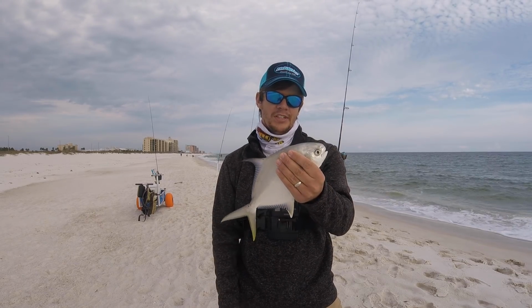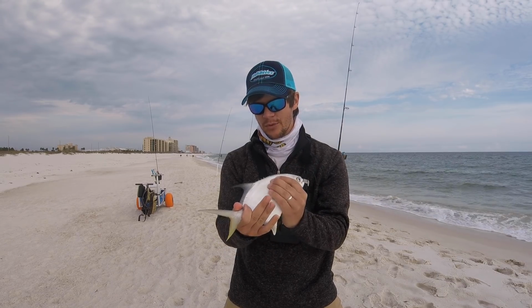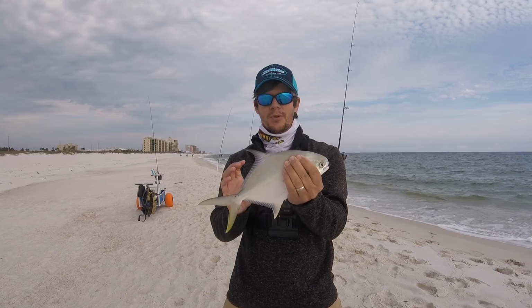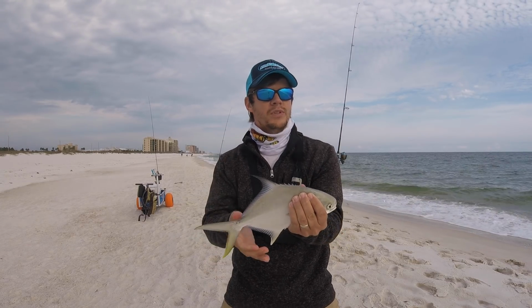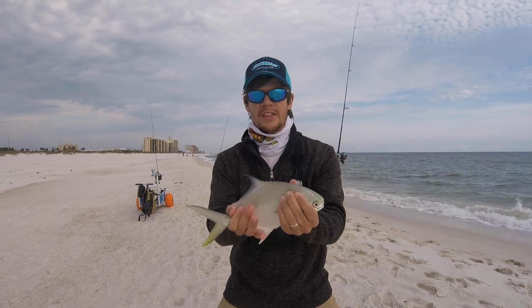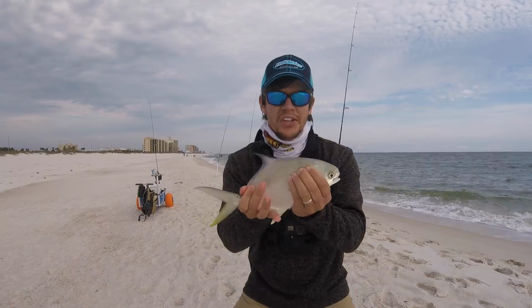I am keeping fish. I already got a couple of whiting that I threw in the cooler, so I'm going to throw this guy in there with him. But very, very typical to be getting these small ones. They kind of start coming through before we start getting those big ones. You know, late April, that's usually when we start seeing the big mamas. Beautiful fish, smells really good.